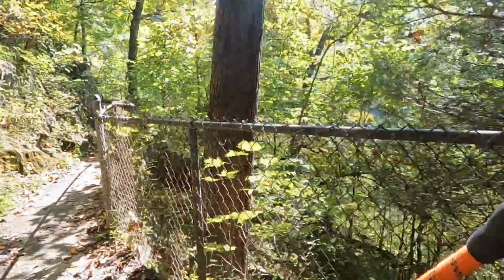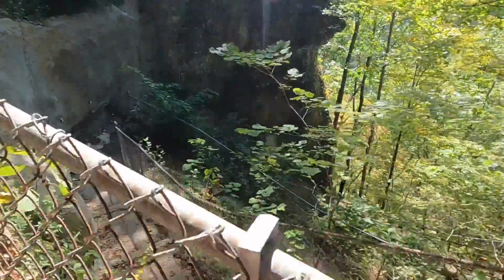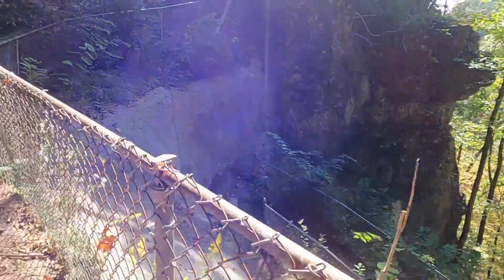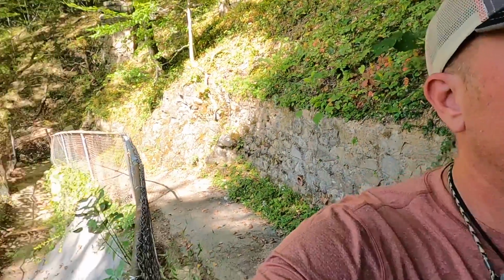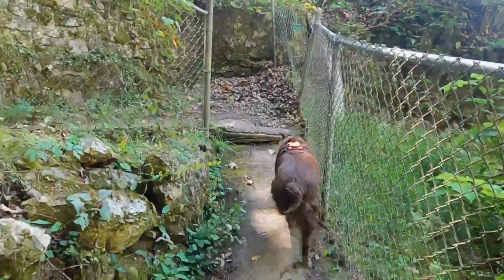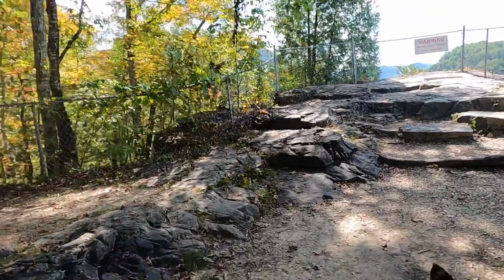But I think this is sort of a loop. You come up here and then go back around. The Lover's Leap Trail just winds back and forth around this rock until we get up to the Lover's Leap. We have arrived at Lover's Leap, as Melanie said, our destination.